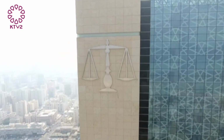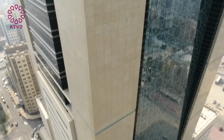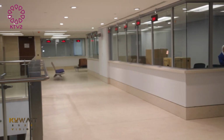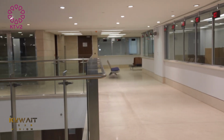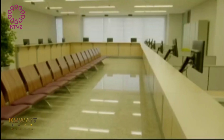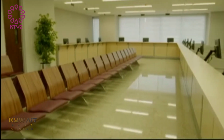The main building, however, consists of 25 floors, including 4 types of courts, in addition to the administrative offices of the Ministry of Justice, including offices for the management of experts, real estate registration and records, as well as the judicial and legal matters of the ministry.